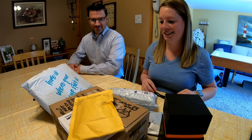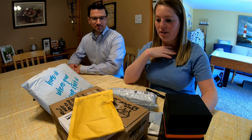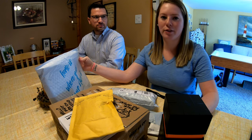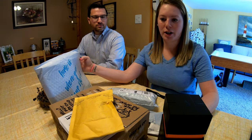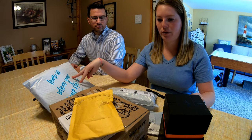I don't know. So we have some prescription sunglasses. Yeah, prescription sunglasses. I saw on TikTok the Thrive Cosmetics eye brightener. It's just an eyeshadow, but it goes on like a crayon, and I've been eyeing it for some time, so I ordered two of those.